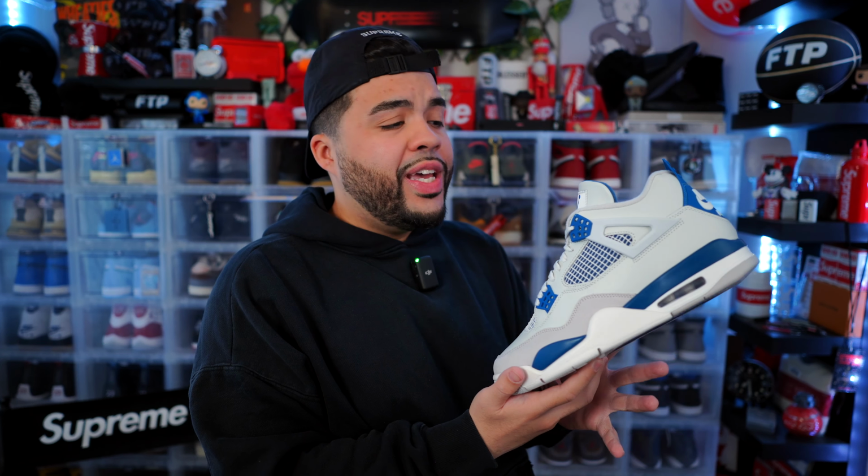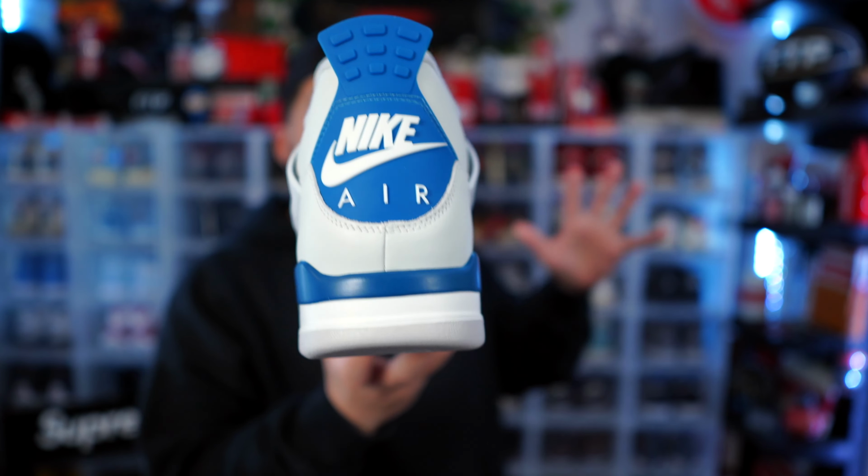I think they'll still sell out even though there is a million pairs, because it is one of the OG colorways, one of the better OG colorways in my opinion. I'm not sure if everybody else feels that way. It's one of those that I think if somebody sees it at the mall just like this, they're gonna grab it. I know I would, low key.